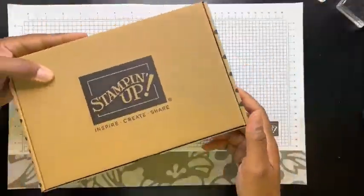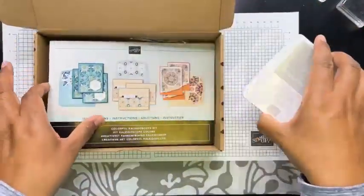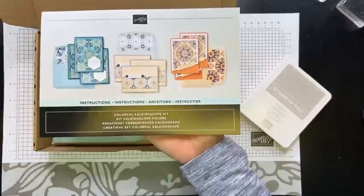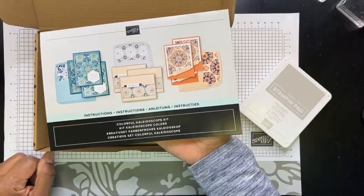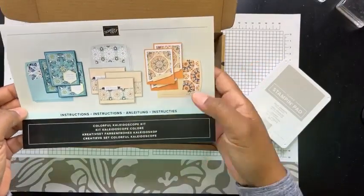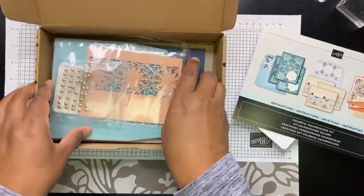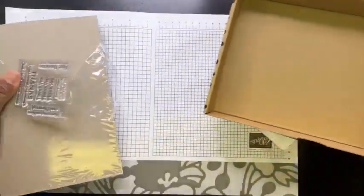I think this one's my favorite. I haven't even put it together yet, so I'm going to work on it a little bit. But this is called Colorful Kaleidoscope. This one is $23, on sale for $20.70. And it is so pretty. I'm going to put this together right now with you guys, at least one of them, so I can show you how easy it is and give you little tips as to how I do it.